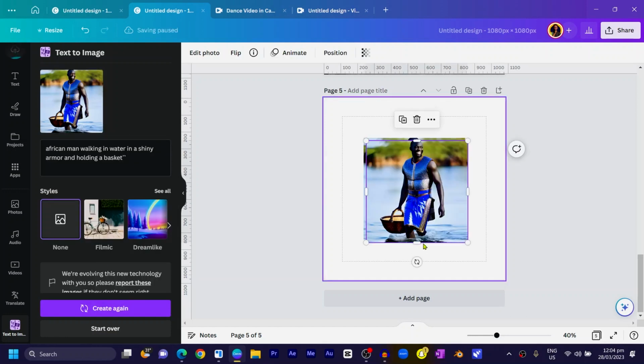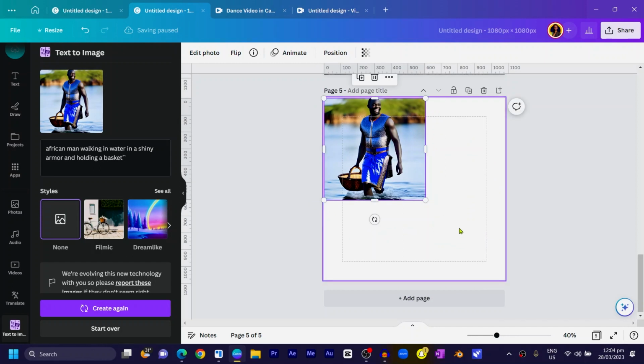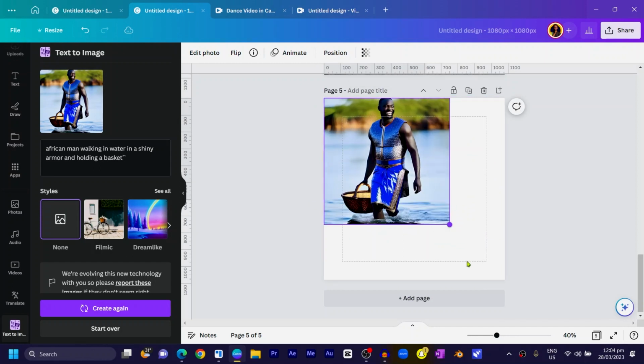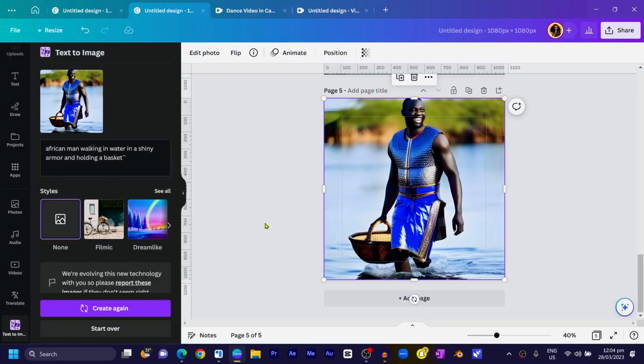Ooh, this is impressive. Looking at it, I think this is really impressive because from what I said, African man walking in water in a shiny armor, and this is what Canva has been able to produce. Wow. Yes, my answer is yes. I love this. I think Canva has killed it. With this, I'm really, really impressed on all of this.